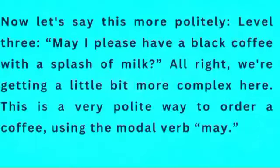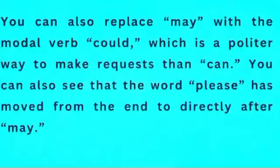Now let's say this more politely. Level 3. May I please have a black coffee with a splash of milk? All right, we're getting a little bit more complex here. This is a very polite way to order a coffee using the modal verb may. You can also replace may with the modal verb could, which is a politer way to make requests than can. You can also see that the word please has moved from the end to directly after may.